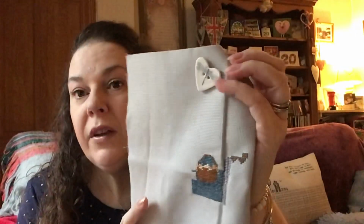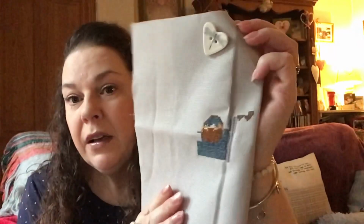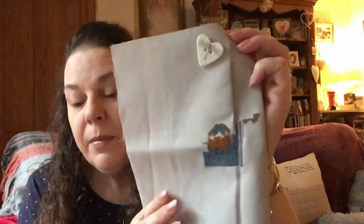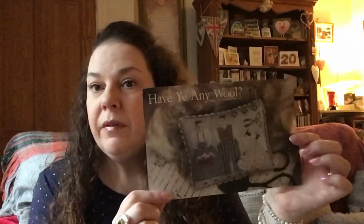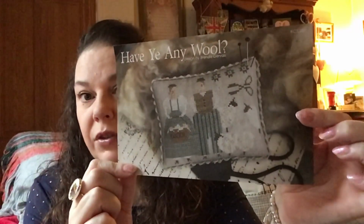So I'm doing that on an 18 count. I love that needle minder. Mel, Patchy Pony Stitcher, sent me that. It's lovely. It's like a ceramic button. She put a magnet on the back. So yeah, I'll pick that up again. Yes. Have Ye Any Wool from Brenda Gervais? Let's put them away as I go, because I always end up with an almighty mess when I finish.